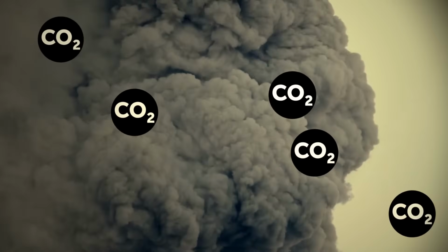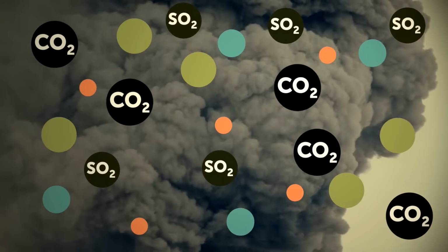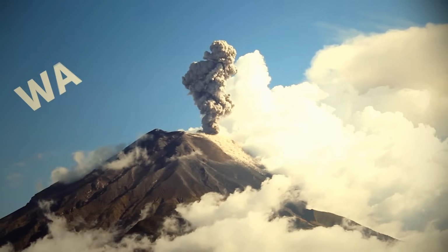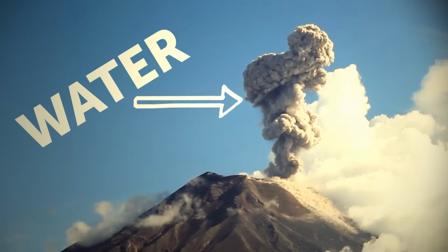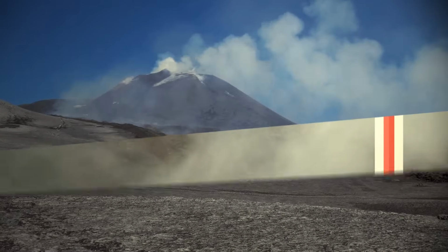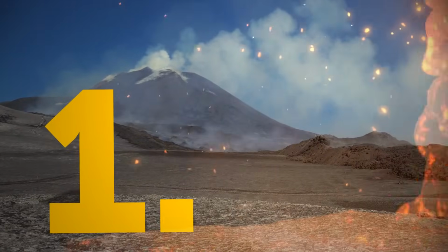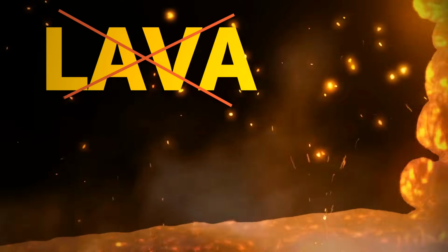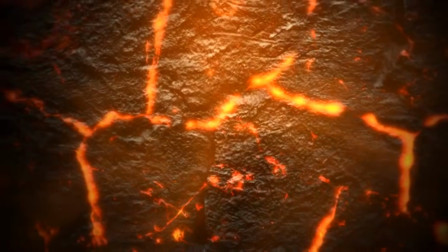Carbon dioxide, sulfur dioxide, and plenty of other toxic gases whose names immediately take you back to your high school chemistry class. Funny enough, most of that cloud rising out of a volcano is just water. Well, vaporized from those scalding temperatures. But before any volcano erupts, it goes through stages like an angsty teen. First, magma, that's lava before it erupts onto the surface and gets its name change, starts moving underneath the volcano.